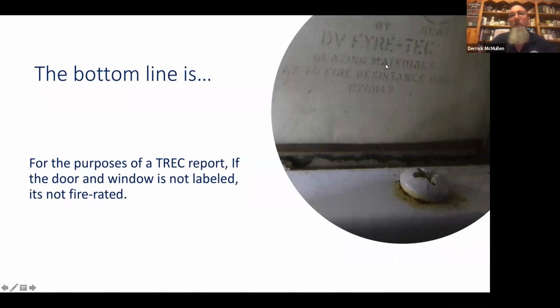This is what it would have to look like, something similar to this etching. It will look similar to etching for a window with tempered glass, but this one will say something to the effect of fire rated. So if you see glass in that door, go check it. And it probably is etched because glass in the door has to be safety glass. But see what the etching says. It's probably going to say tempered. It will likely not say fire resistant. So for the purposes of a TREC report, if the door and window are not labeled, it's not fire rated.